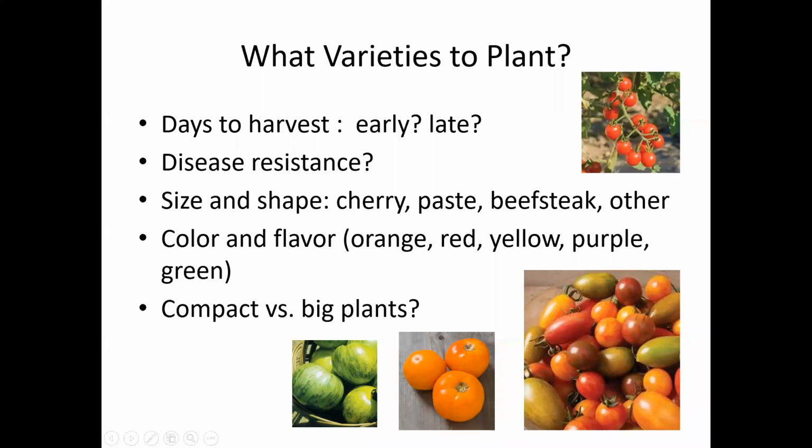And then compact versus large plants. A lot of the yards are getting very small, and maybe you only have a patio to grow things in a container. So you might want to consider compact plants for that application, or if you only have a small space.